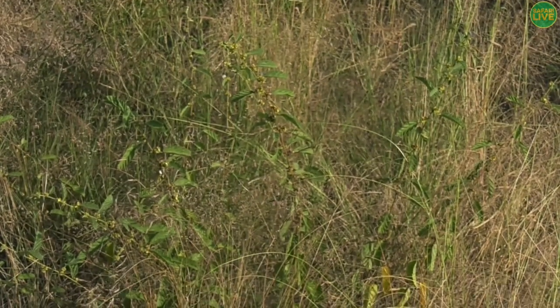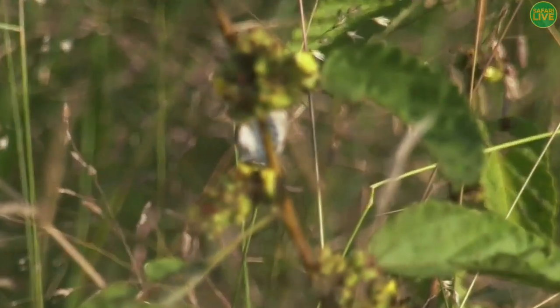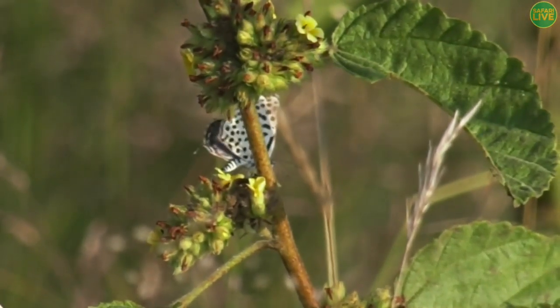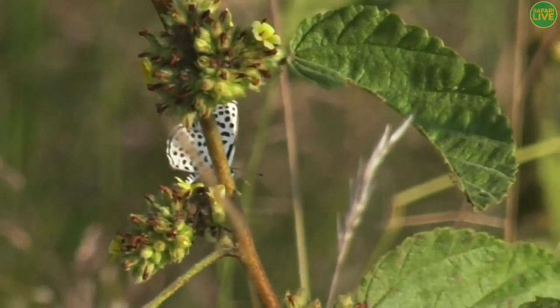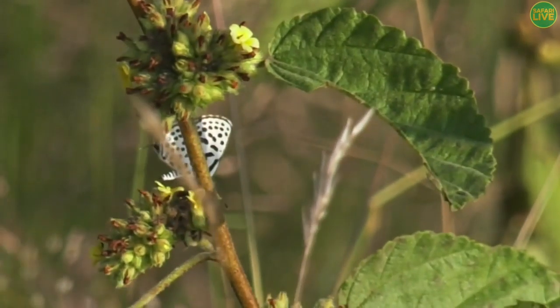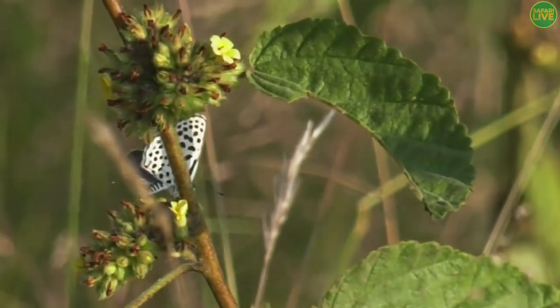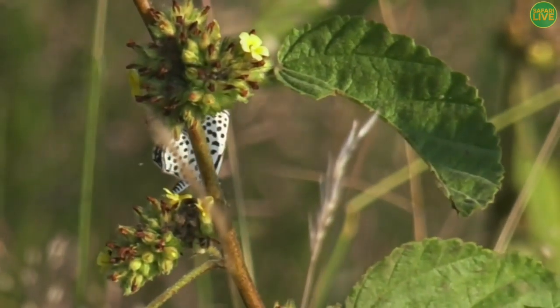I'm just quickly going through some of the zebra blues. No, it's definitely not him. I've seen that butterfly before. I'm going to go with dotted blue on that one. That's him. Well spotted. Right, let me go to the dotted blue now. Looks pretty good, actually.